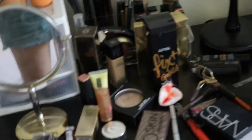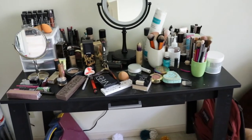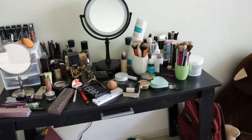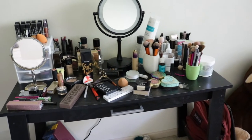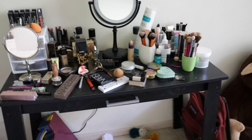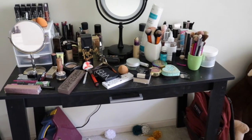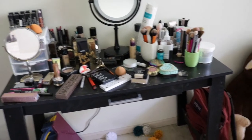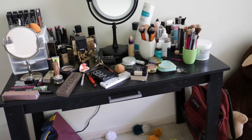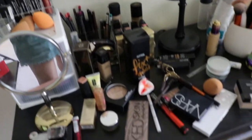So this is where my makeup is currently at, and as you can tell, I don't have enough room at all, like space, I guess, to do my makeup, and everything is just too much. So I am really happy to be setting up the new IKEA desk, so then I have more room to put all my stuff in there, but this is a freaking mess.